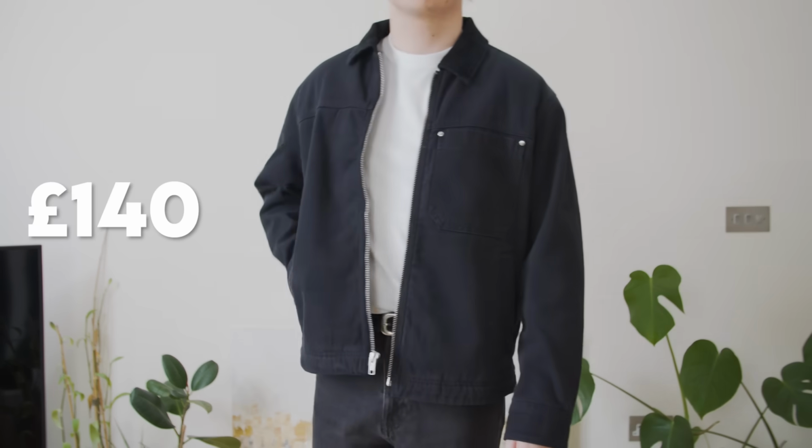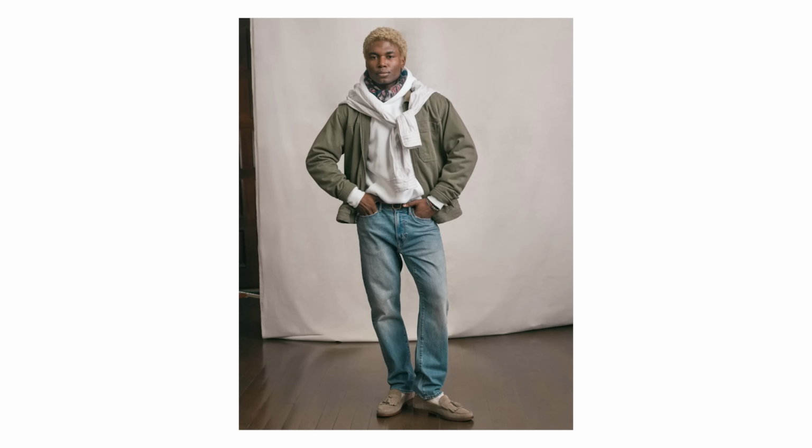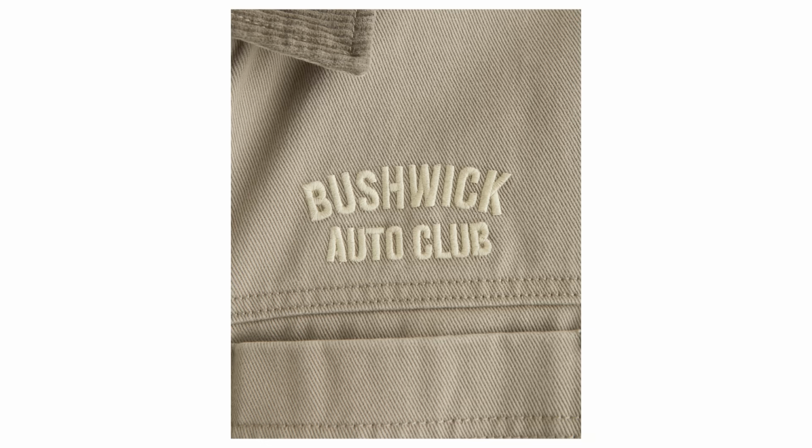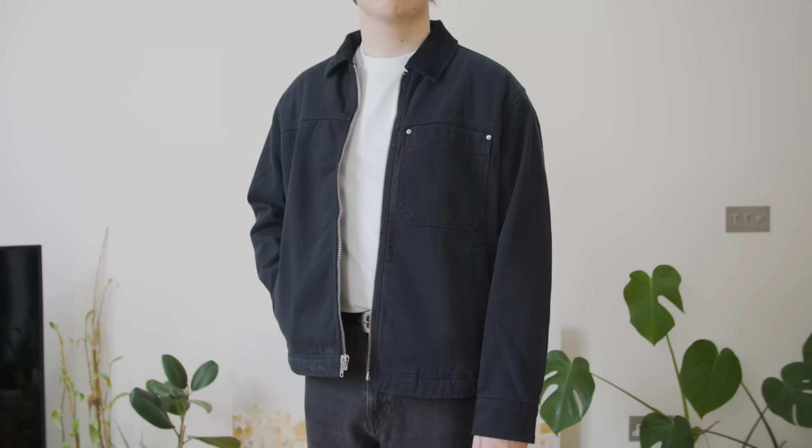This is the Sherpa-lined zip workwear jacket. Got it in a size small again with a regular length, and it retails for £140. It comes in 4 vintage-inspired wash colorways. There's a blue, a green, and this dusty brown with some small embroidery, but I decided to go for the classic black. Let me start by saying this is a great jacket with a lot of small but well-considered details.